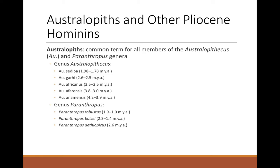After Ardipithecus comes a group that we collectively refer to as the Australopiths. The Australopiths are the dominant hominin group from about 5 to 2 million years ago. And they have two genera and multiple species. So we've got members of the genus Australopithecus. We've also got members of the genus Paranthropus.